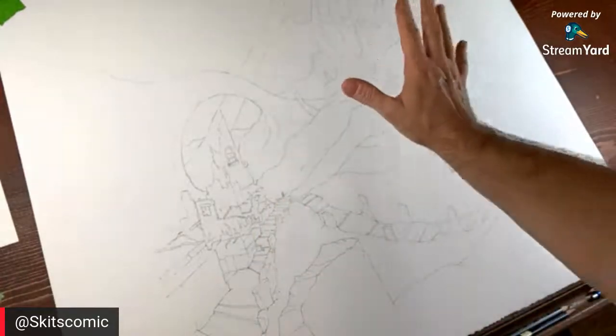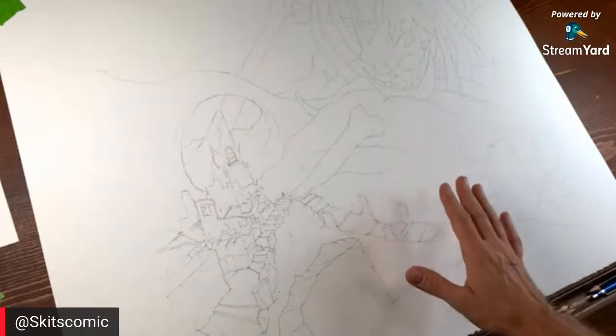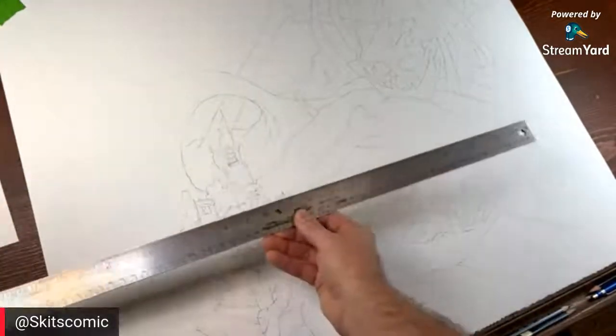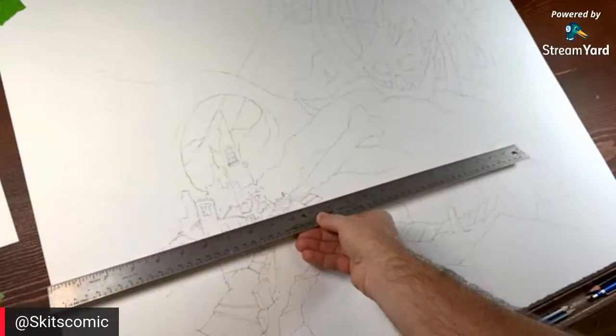So anyway, we got this double page spread here. And like I've said in the campaign, if you go over to the campaign, you'll notice that these are 20 by 30. Let me just put the ruler on this thing so you can see it. This ruler goes to 24 inches, and it doesn't reach to the end.